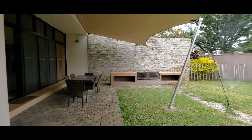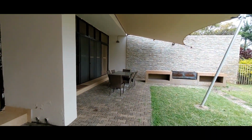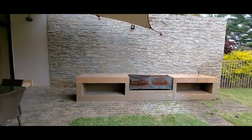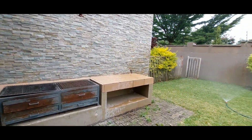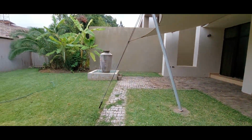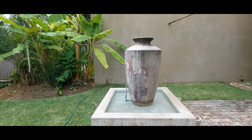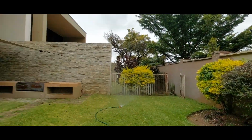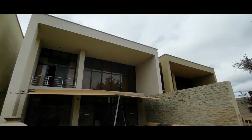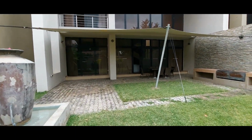So each apartment has its own private backyard, very spacious. You have a sitting area there and a grill area here. Sunday barbecue. This one gets soaked. Also a fountain, it's currently off. So yeah, just take a view from here. So that's our backyard. Let's go back in.